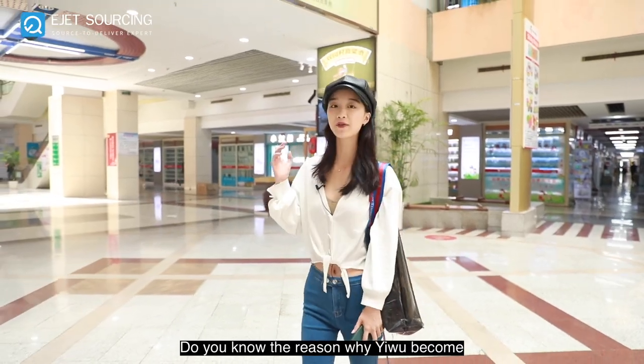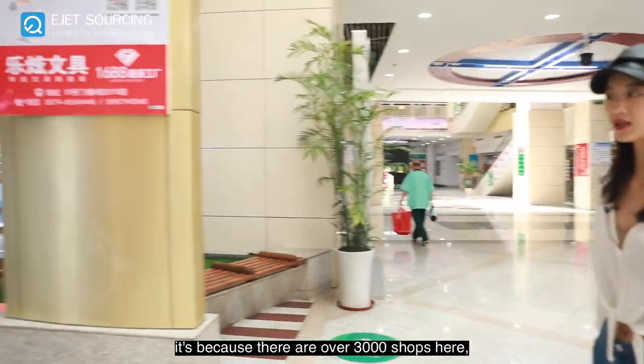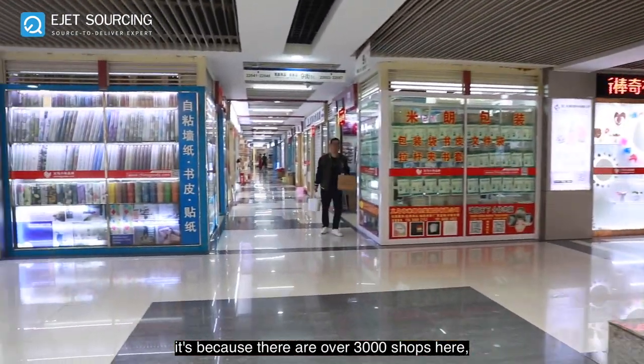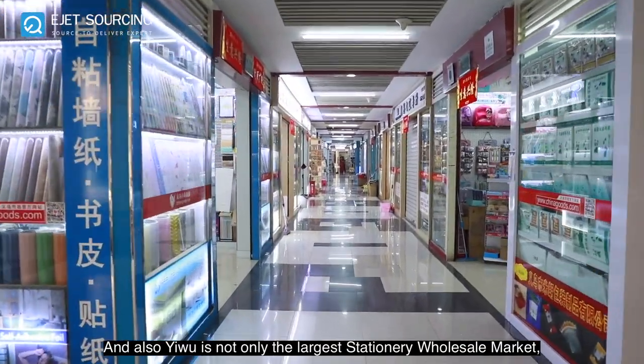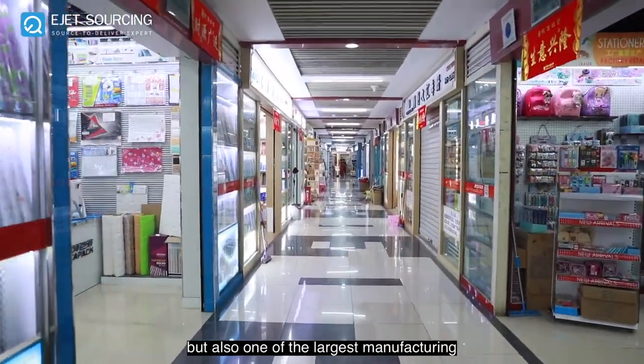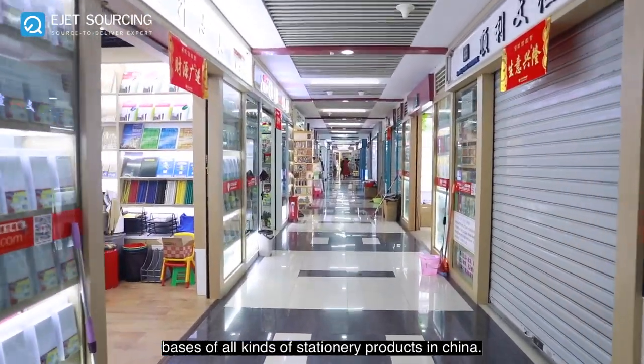Do you know the reason why Yiwu became the largest stationery wholesale market around the world? It's because there are over 3,000 shops here. And also, Yiwu is not only the largest stationery wholesale market, but also one of the largest manufacturing bases of all kinds of stationery products in China.